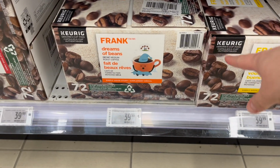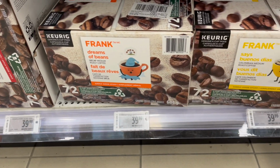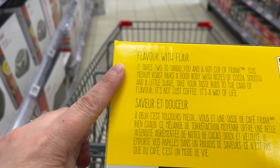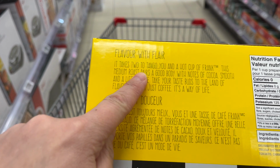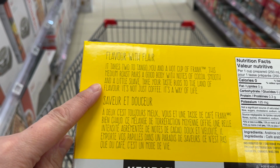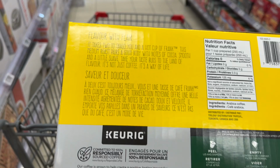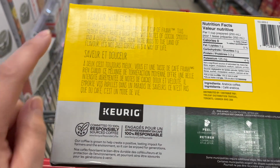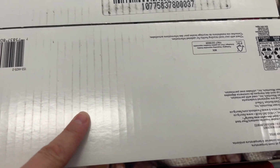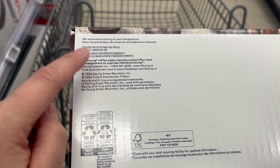Okay, so by Keurig, but they have the Frank brand of Keurig K-Cups. Let's see what it says on the box. So first of all, it says, flavor with flair, it takes two to tango, you and a hot cup of Frank. This medium roast pairs a good body with notes of cocoa, smooth and a little suave. Take your taste buds to the land of flavor. It's not just coffee, it's a way of life. Okay, so that's pretty cute. Okay, it says it's processed in Canada. Okay, and it says made in Canada from imported ingredients, but still Canadian Tire.